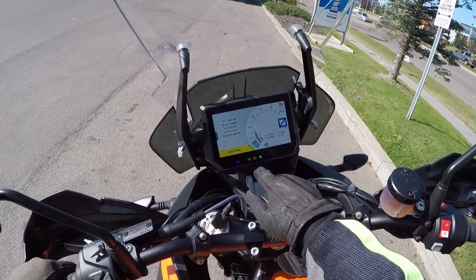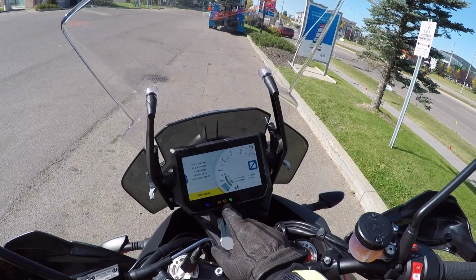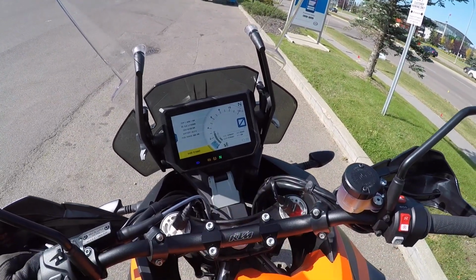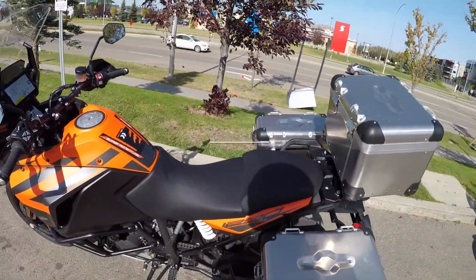Of course, it has traction control, as I said, has ABS, has tire pressure monitoring, that's the word I'm looking for, and then again shows neutral. He has a 12-volt plug, and yeah, let's get on the bike and see how she rides.